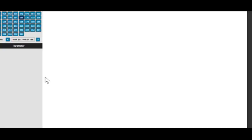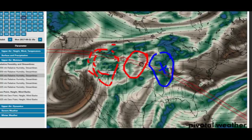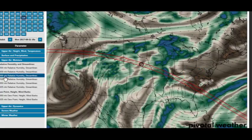500 millibar relative humidity. This is indicating some issues in the northern Plains here. So a lot of this is probably going to be debris from the convection Sunday night over the Rockies. So I think that'll probably affect parts of Wyoming. Could be a problem there at Casper. Things looking fairly decent for Nebraska. And then here's the debris over the northern Mississippi area. And a little bit of drying indicating for southern Carolina. So, yeah, good news for southern Carolina here.